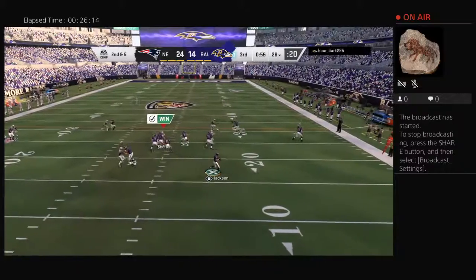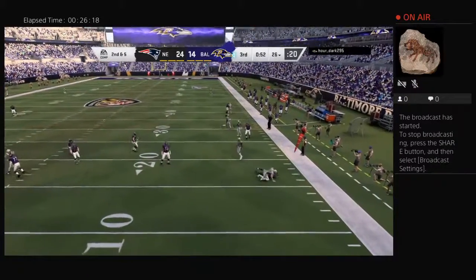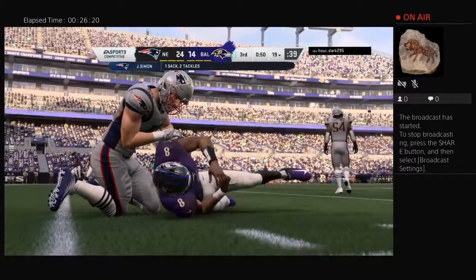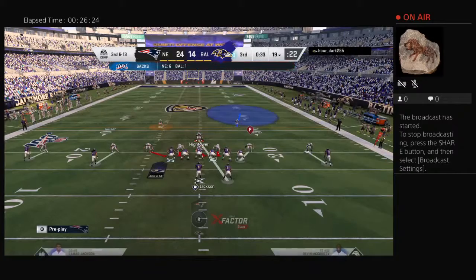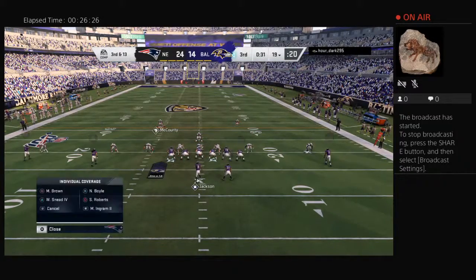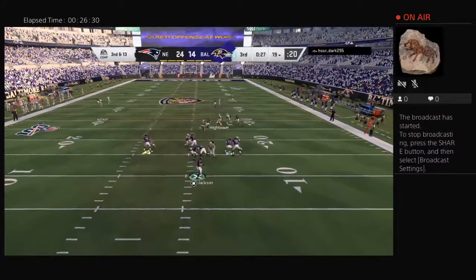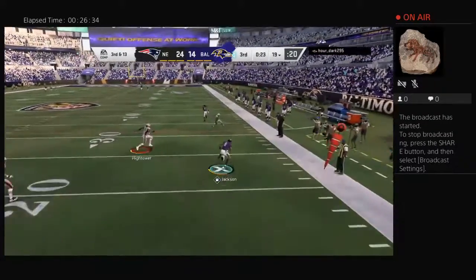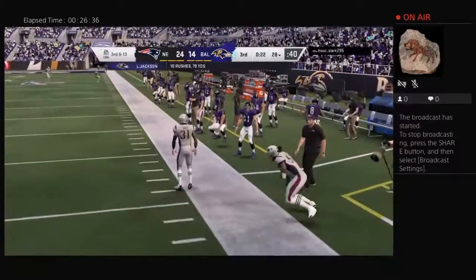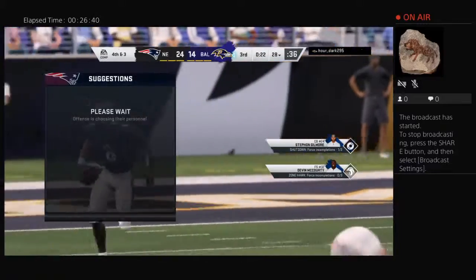Second and 5 now. Jackson. And he goes down. It's a Patriot sack. John Simon in there to record another sack, and that is now 6 on the afternoon for this defensive unit. Now it's Jackson. Escaping the pressure right. He may try and run for this. And he'll get this up past the 25 before he's out of bounds.